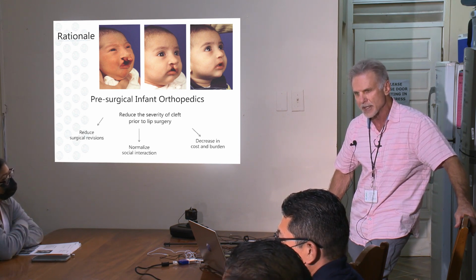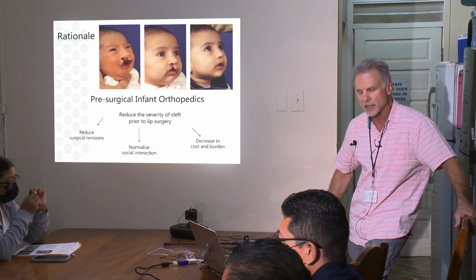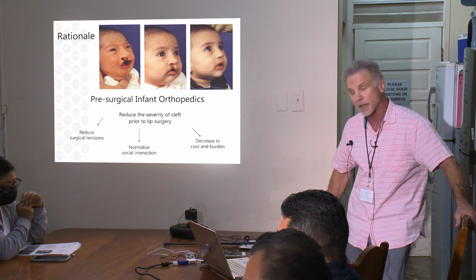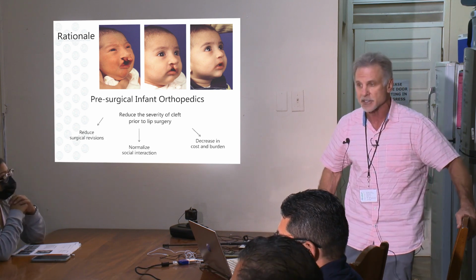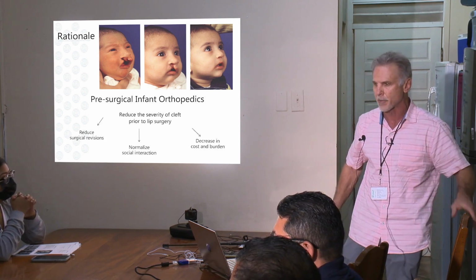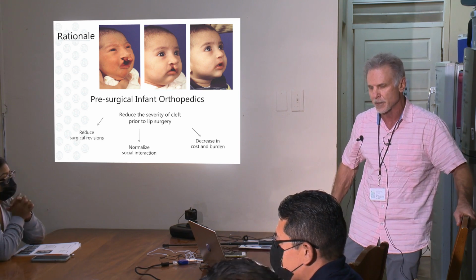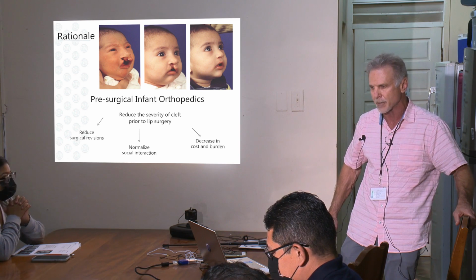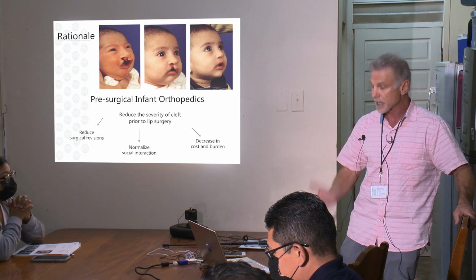So again, today we're going to give you a lot of technical stuff, but it's mostly to give you a 30,000-foot view of everything that goes into it. As you can see, it's not a simple thing like kicking into the operating room to fix one lip or one palate. It's a comprehensive team program that goes on sometimes before birth.